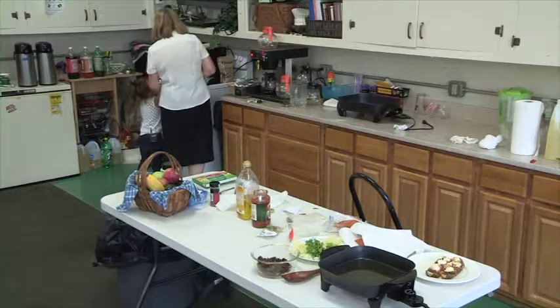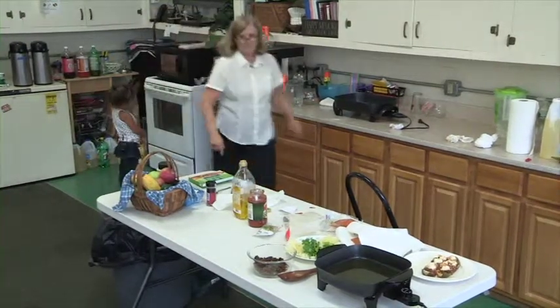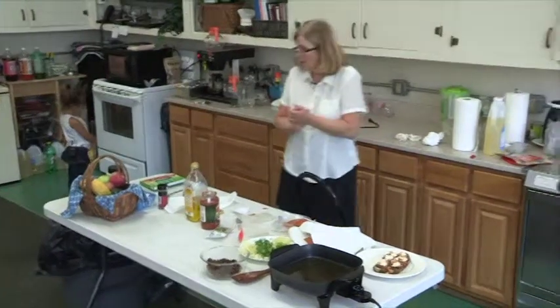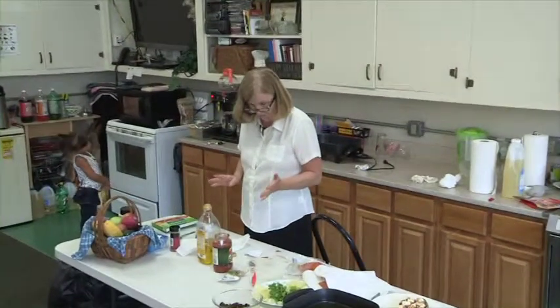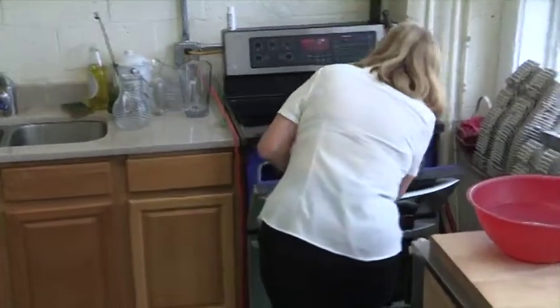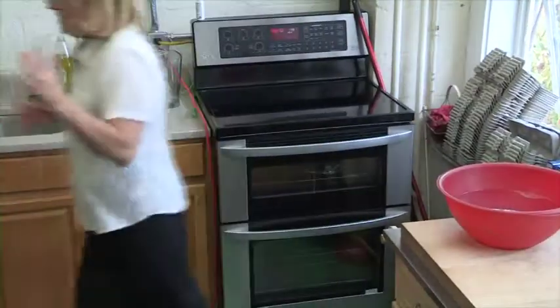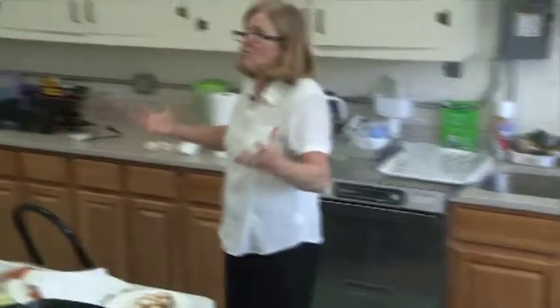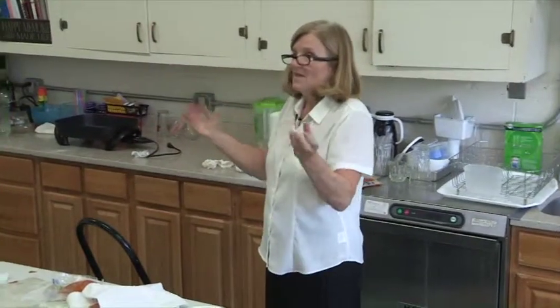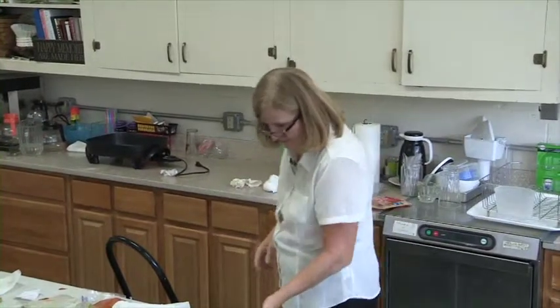Okay, press it. Okay, stand aside. Let me know when it's finished, okay? All right, so that's it. So we have our zucchini boats, and we didn't check and see how they're doing. The zucchini, I think it's better if you wrap it in aluminum foil so it'll steam. Yes, yes.